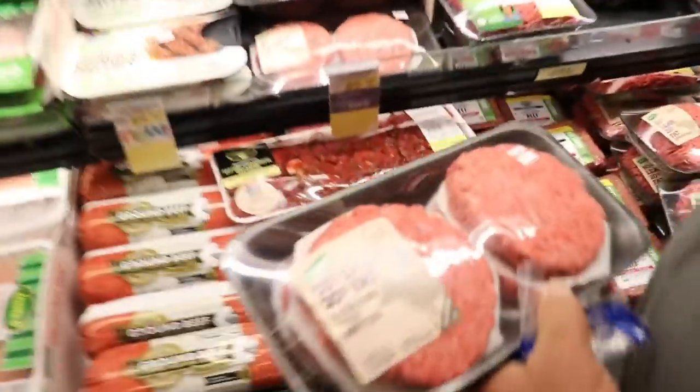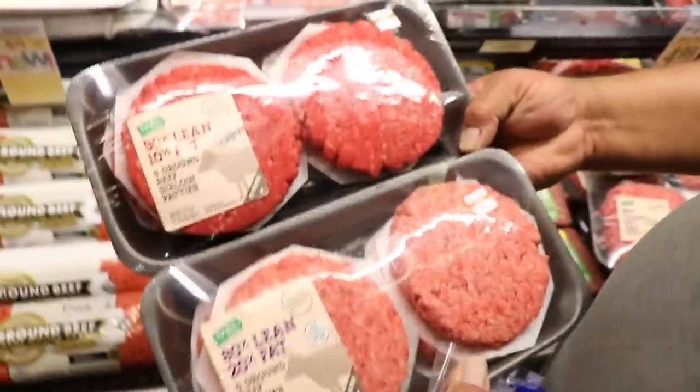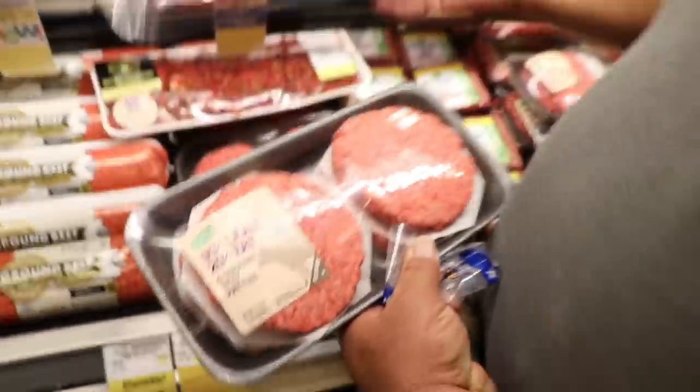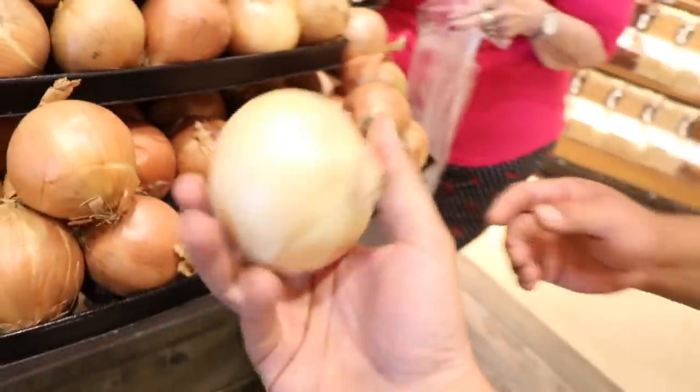Come on, look at this. So you need to get an 80-20. Why does one look a little bit redder than the other? Because it's more meat. This is more fat. Okay, we need the fat. That's important. Yeah. Oh, I think I'm a little more fat. No, you're okay. One? Just one. Perfect. Okay, that's it.